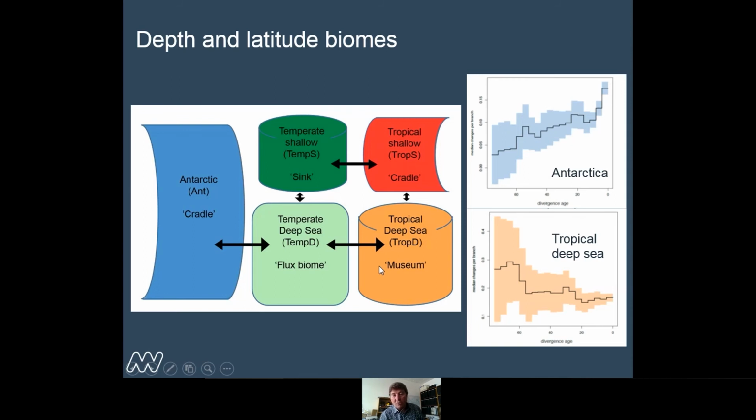So we can term the tropical deep sea a museum. There's a lot of long branches there, whereas the Antarctic and the shallow water tropics to a lesser degree are actively creating lots of species. And the temperate deep sea tends to be a bit of a flux biome. It's not generating many of its own species within it, but it's actually receiving species from both the tropics and the Antarctic. And also, as we'll see a bit down the track, longitudinally as well.